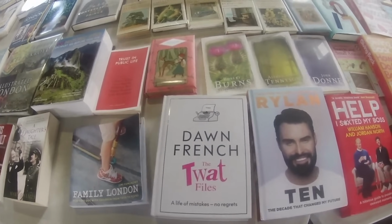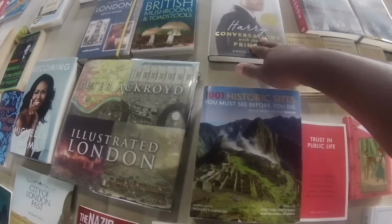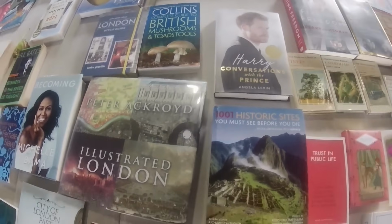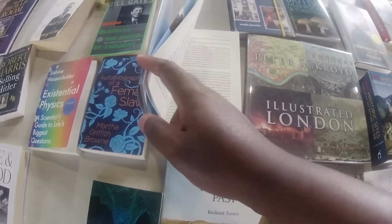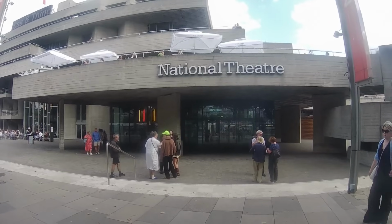Here you've got stuff that's a bit more fictional and real, so Ryland Clark. You've got obviously Prince Harry, Harry and Meghan. You've got Michelle Obama's book, and so on and so forth. Now, as someone who enjoys reading books, I would suggest coming there. It's located literally directly underneath the Waterloo Bridge. Directly underneath it, it's right there. Have a look. They've got all kinds of books. It's really cool.